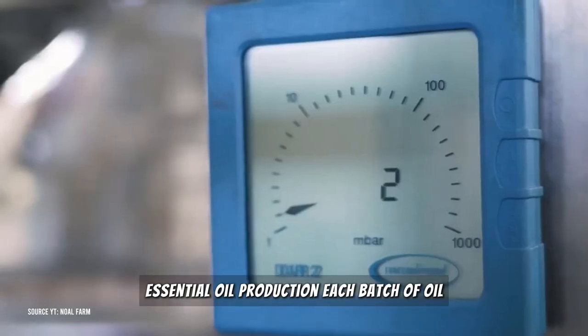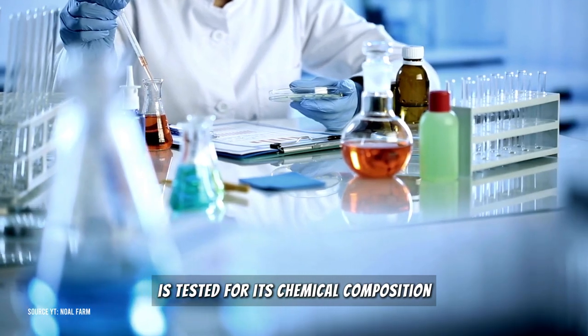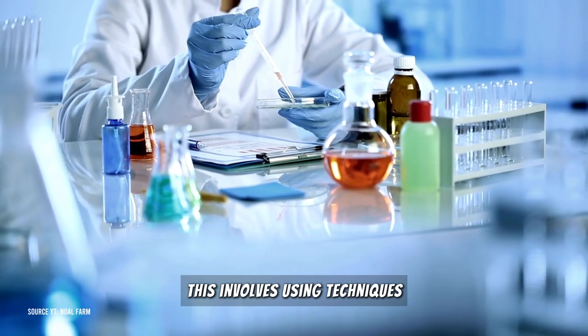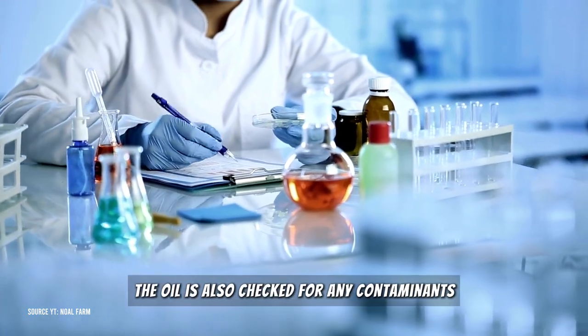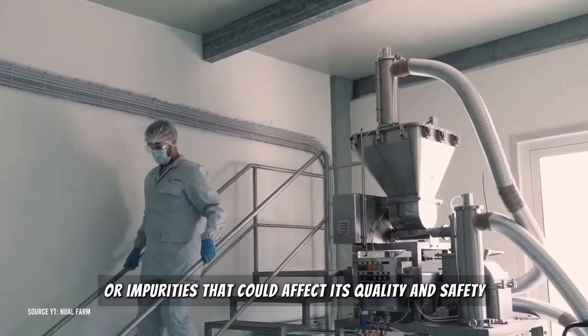Quality control is a critical aspect of chamomile essential oil production. Each batch of oil is tested for its chemical composition to ensure that it meets the required standards. This involves using techniques such as gas chromatography and mass spectrometry to analyze the oil's constituents. The oil is also checked for any contaminants or impurities that could affect its quality and safety.